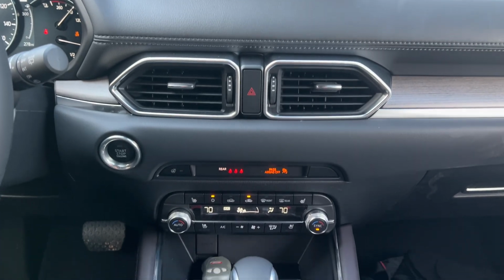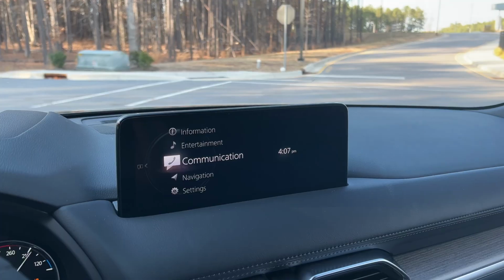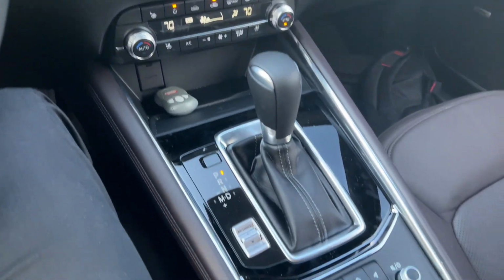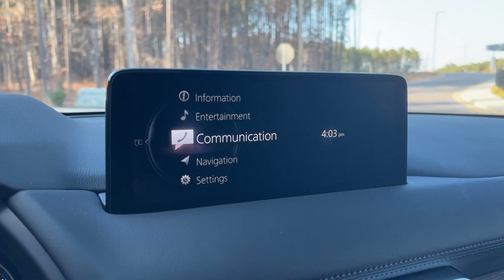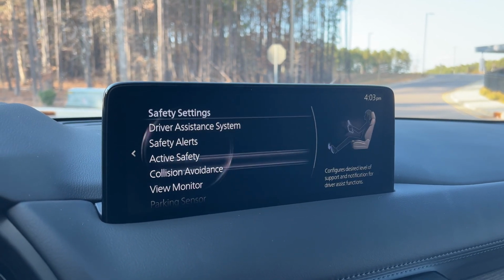You also get a 10.3-inch screen as standard across the board. One of my more favorite infotainment systems for sure. It's clean, it's crisp, it reacts really well, and it's non-distracting. It's more of a black and white setup, no crazy colors or anything like that. Same thing goes for the gauge cluster as well. But yeah, you have the Apple CarPlay, the Android Auto, very easy to use.